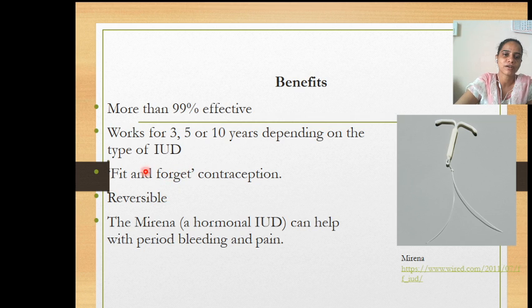The benefit is, first, that it is effective, and it can be kept for a longer time, so it is fit and forget. That means once it is inserted, one can just relax, and there is no necessity of taking any additional contraceptives, because this itself is effective. One more benefit is that it is reversible. As I said, it is useful in case of spacing. As soon as the couple decides that they want to have a baby, the insert can be removed from the uterine cavity. Then conception might take place.